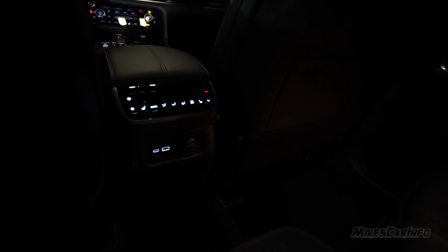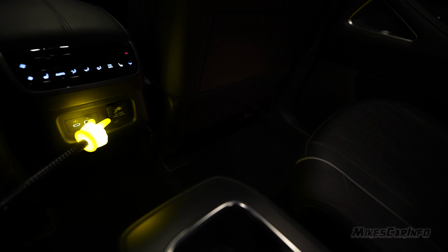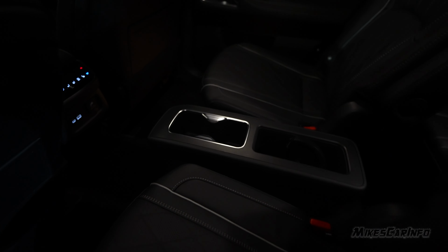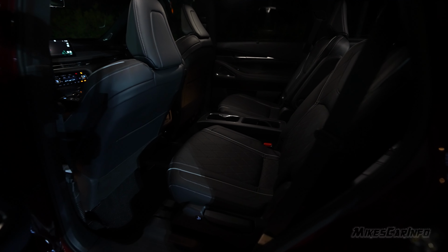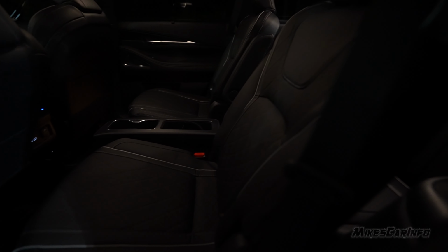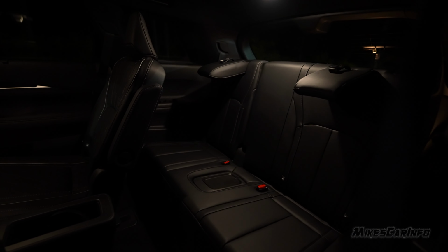And there's some USB and climate control illumination, but then there's also an outlet there that's not illuminated. No illumination there. And we have a black interior, so it doesn't really help out with showing off the lights, but you get the general idea. Third row seat's pretty decent as far as the light. It just has that single light there.